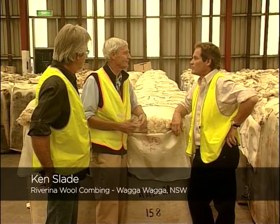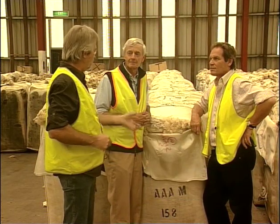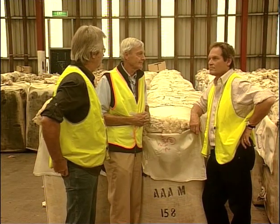We buy according to our requirements, specifications for different customers. Well, we can blend a variety of lots into a blend, and as long as we are confident that what's in the bale is as it's described on the bale, then we're going to be happy. We don't want any surprises.